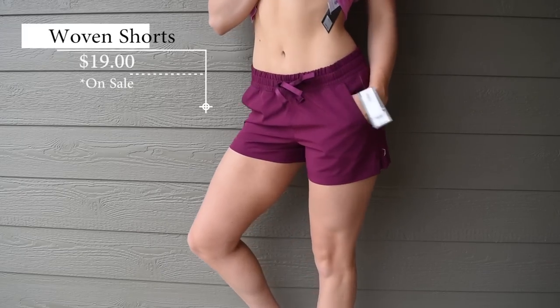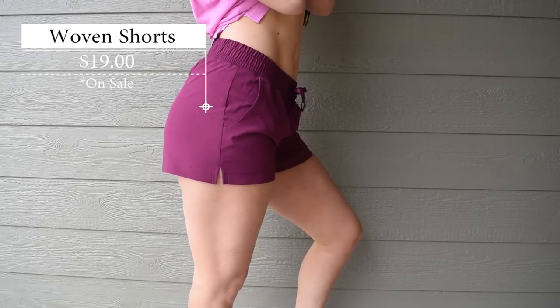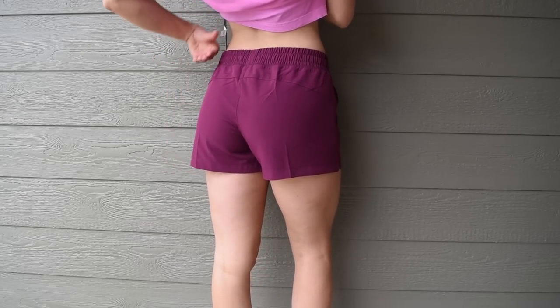They're a mid-rise, they have an elastic drawstring waist, they're semi-fitted. These are an amazing dupe for the Lululemon Hottie Hot shorts, which are usually like $60 or $70. That's all I got for you today.